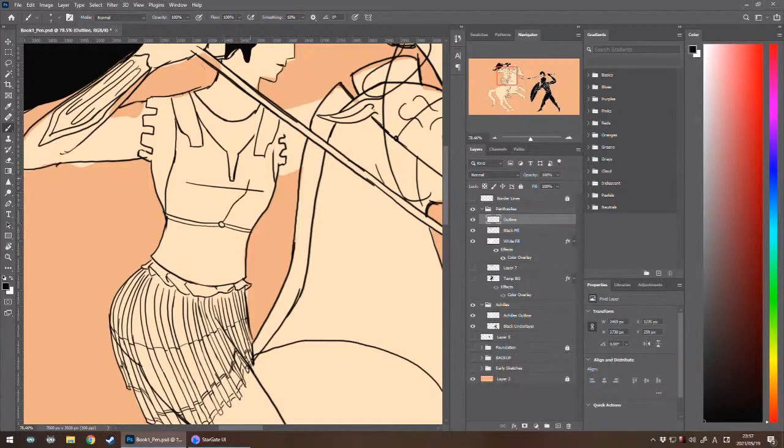So we can kind of follow like this. We don't want it to feel too 3D because none of this artwork really feels that. This Greek artwork really doesn't feel that 3D. Yeah, this is going like this. Oh, that's really cool. Okay, yeah.